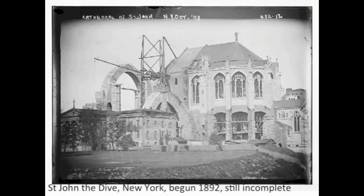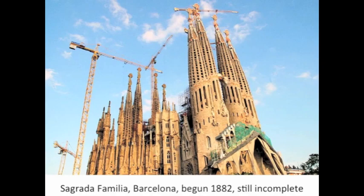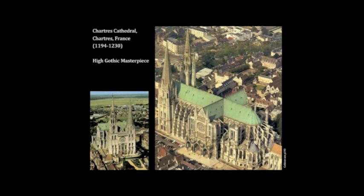St. John the Divine, for example, in New York City, has been under construction for 100 years, and that's in New York City. The Sagrada Familia in Barcelona has been under construction for about 120 years, and that's in Spain. And these are people who have things like cranes and jackhammers and all kinds of technological devices to help them build the thing faster. But Chartres got finished in 26 years, which is unbelievable. Great-looking church, by the way.